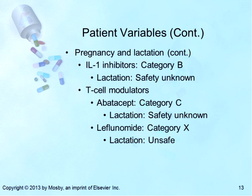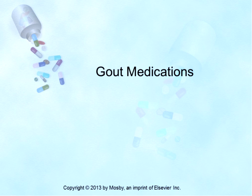For the interleukin-1 inhibitors, these are considered category B. Lactation safety is unknown. For the T-cell modulators, abatacept is considered a category C, and lactation safety is unknown. Leflunomide is considered category X, should never be used in pregnancy, and it's considered unsafe in lactation. That was kind of a quick review of those medications.